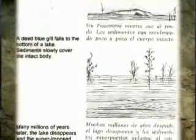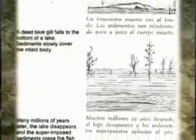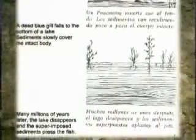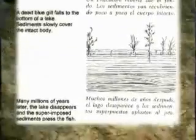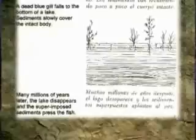Sediments slowly cover the intact body. Many millions of years later, the lake disappears, and the superimposed sediments press the fish, and obviously forming it into a fossil.